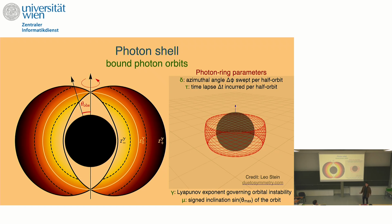Okay, any questions about delta, tau, mu, or is it clear what I'm talking about? I see happy nods. All right, and now the last one I want to introduce is gamma.